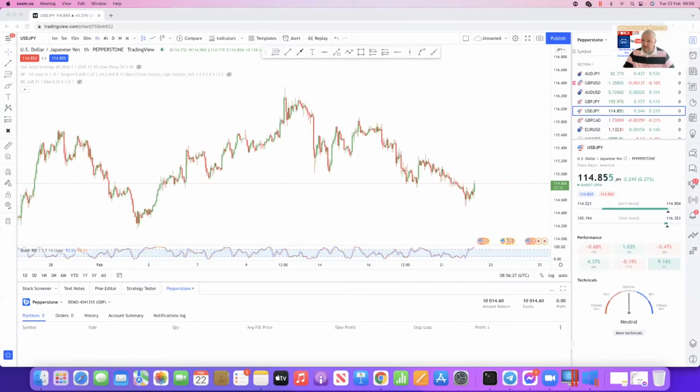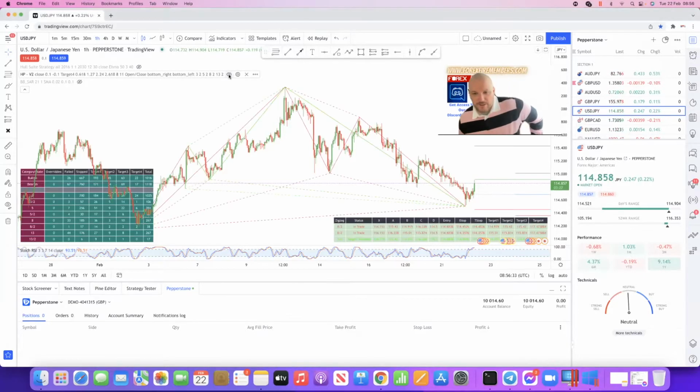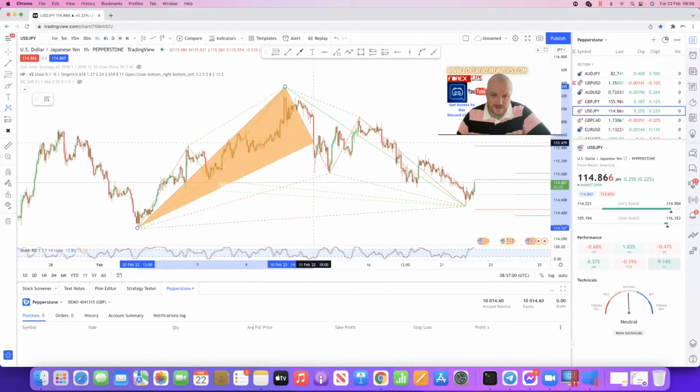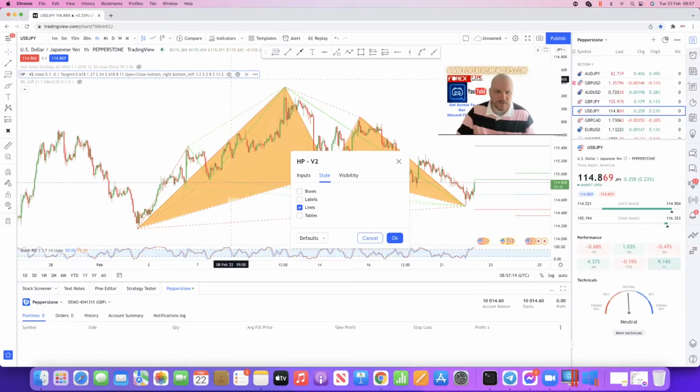To save time and talk through everything, I've just been looking at one at the moment. It is USD JPY. We're using the HPV2. We're just going to get rid of the tables to get this on. So we've got the red bar, it's the red one we're looking at. We're coming down from here, so you've got this to here, a big harmonic pattern. And we're covering that. I'm just going to get rid of the outline on that.